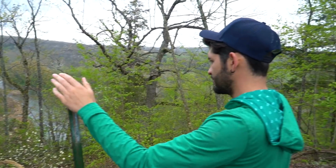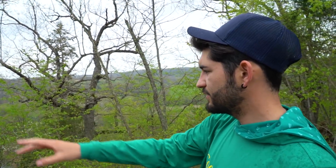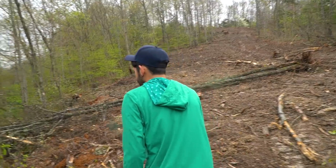Right here is where the first tee box will be. Perfect view of this field. You also get the river view. My God. All right, someone's coming after me. Bigfoot is on the loose.